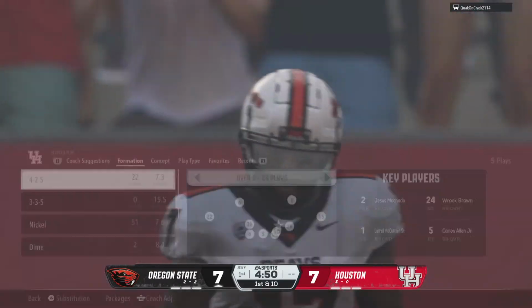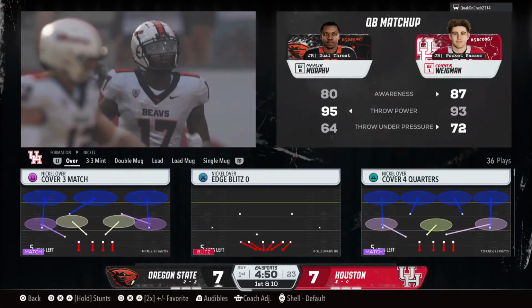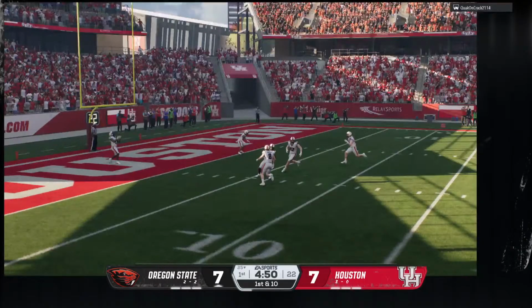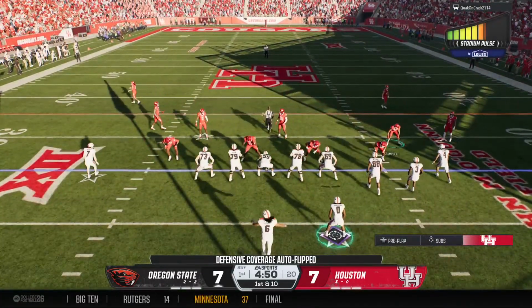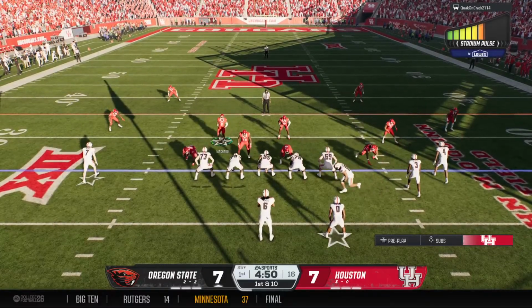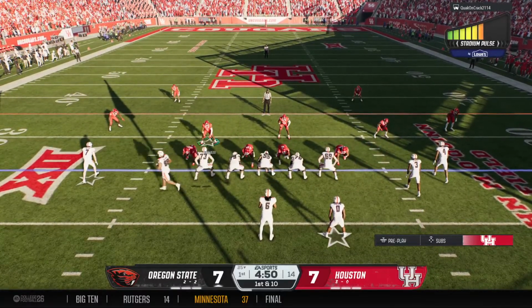And he'll just take a knee, and this drive will start at the 25. Oregon State has it back, and here comes the Beaver offense. Took the last drive in for a touchdown. They'll try to do it again on this one.